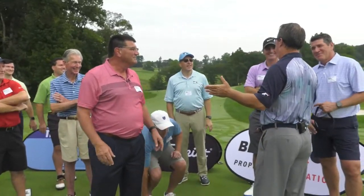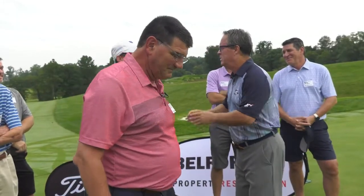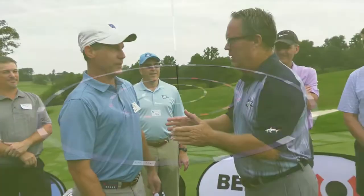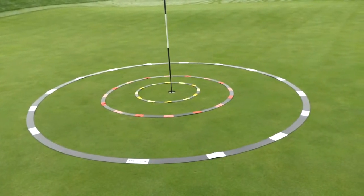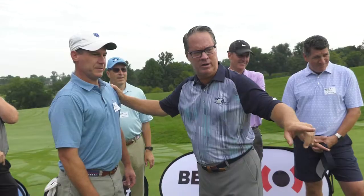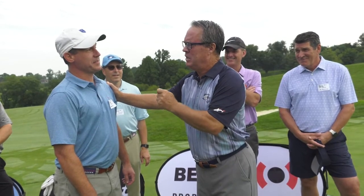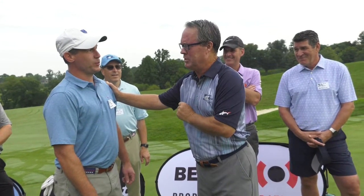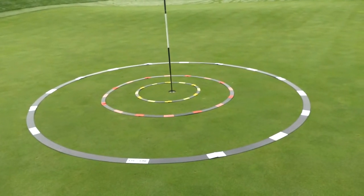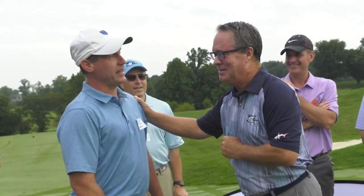Well, our first skills challenge today is a putting contest, and Doug DeLong has been asked to participate. Doug, here's the game. It's a 20-foot putt for you. As you can see, there are 3 rings around the cup. Your goal is to putt your ball inside those rings. Now, if you putt inside the 10-foot ring, I'm going to hand you a Titleist dozen Pro V1 golf balls. How's that sound? Pretty good? Great. If you get a little closer inside that red ring, you're going to have a Titleist Vokey wedge in your bag.